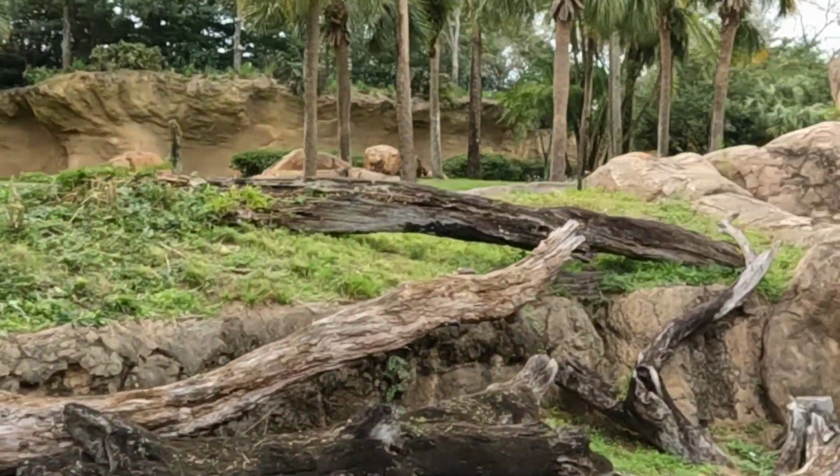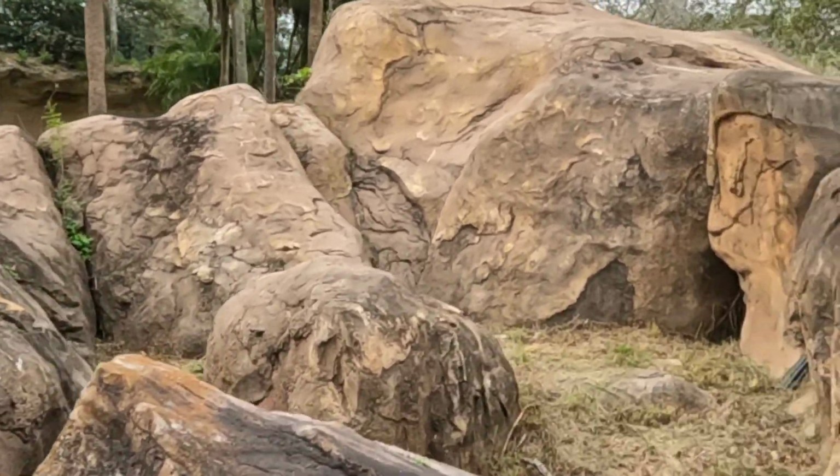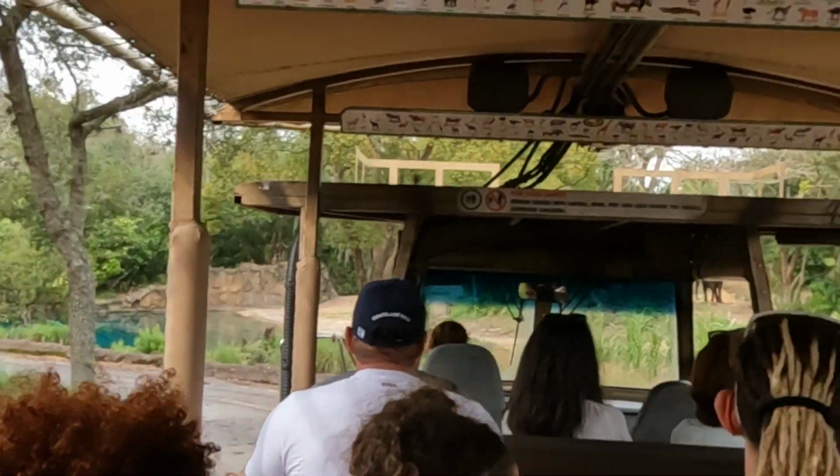And it looks like it must have been pretty recent. I'm seeing one on the right already, two on the right. It looks like it's probably related females. They're pretty small for African elephants.